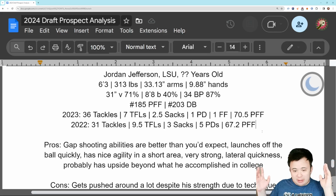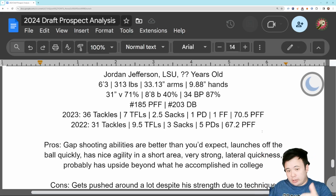But when you get down into this part of the draft with nose tackles, it's guys who are basically just another Cam Young or hopefully another Jonathan Hankins. Like, they're just guys. And I don't think you need to throw another one of those guys into the rotation. It doesn't make sense. So I don't think there's going to be a ton of interest in this crew, but let's take a look anyway.